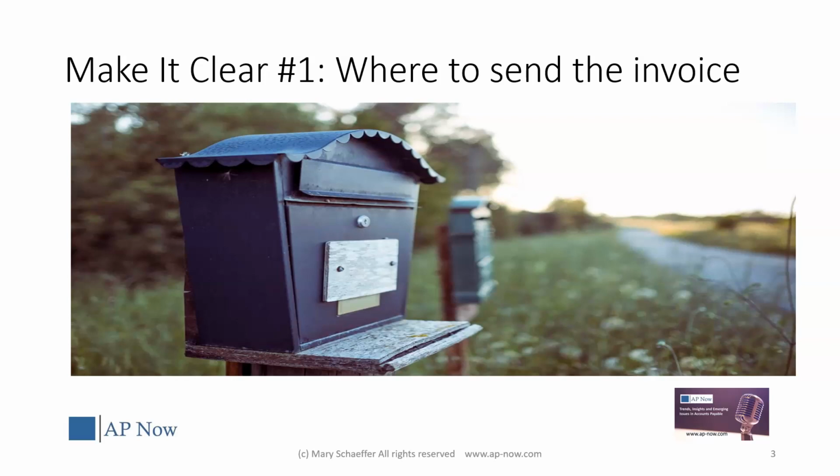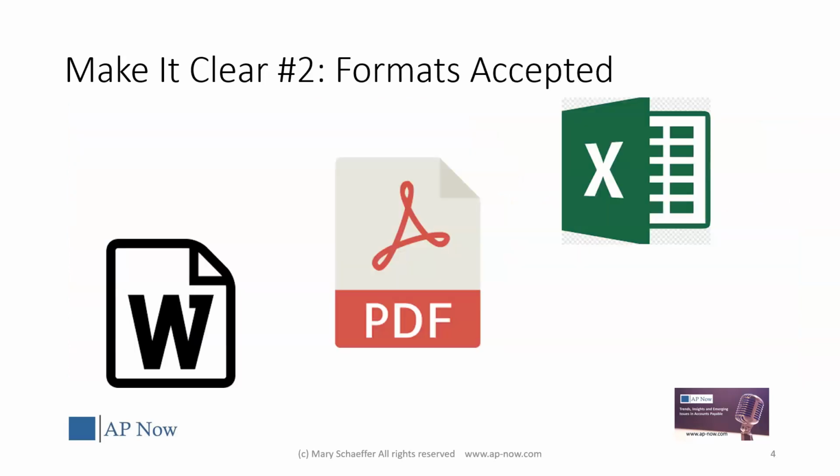So tell them precisely where to send those invoices. Make it clear so that there is no misunderstanding about where to send them. And make sure, by the way, when you make it clear, that you make it clear to the right person. You want to make sure that the person sending the invoice is the one who knows where they should be sending it. The next make it clear has to do with the formats you accept.